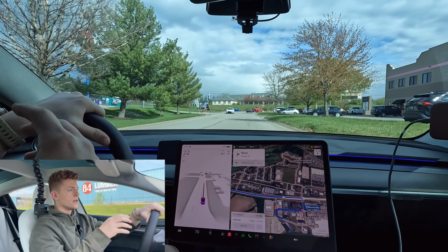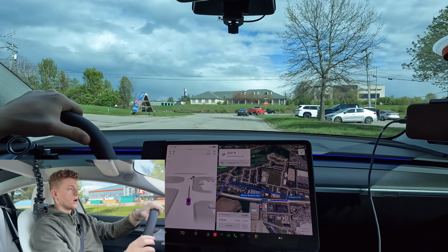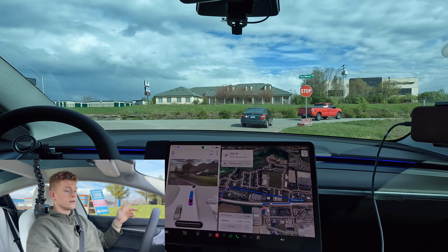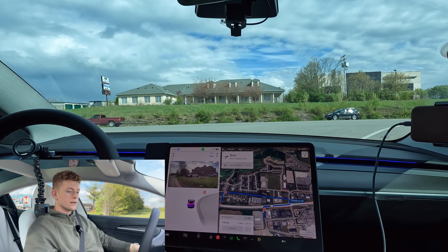I waited. It was mainly storming a lot, but I waited till it, you know, got a little bit busier. Oh, it really does not want to do this. Okay, so it is refusing to turn left here. Okay, yeah, look at that. It is refusing to turn left here.